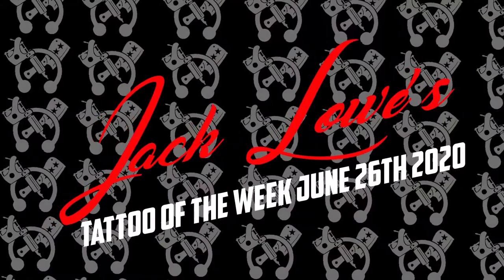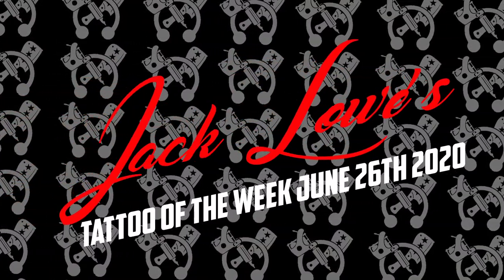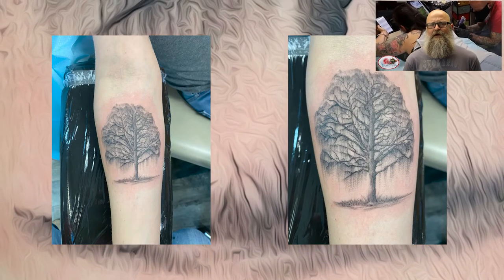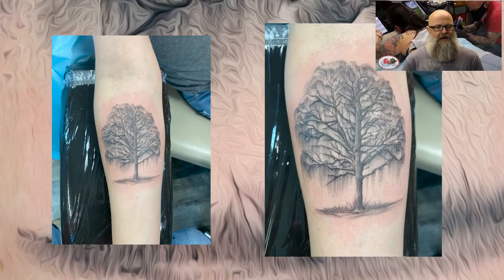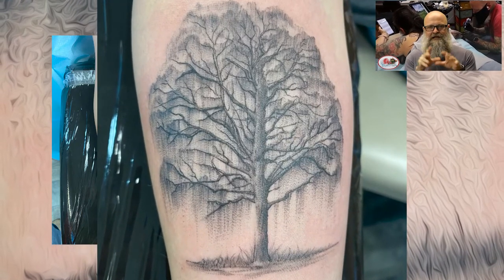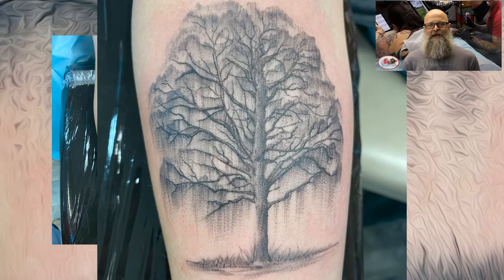Hey, you wacky kids in wacky tattoo land, it's Jack Lowe from Skin Kitchen Tattoo in Des Moines, Iowa, with a tattoo for you to look at. This is a little guy, nothing huge and grandiose, but they don't always have to be now, do they? This is a weeping willow. I've done weeping willows in the past, but this is the first one I kind of did in this way, and it was a lot of fun.